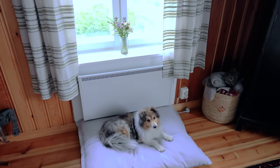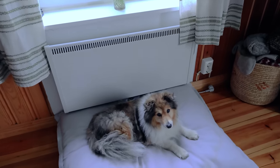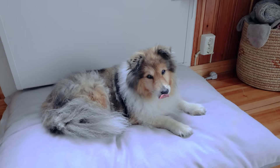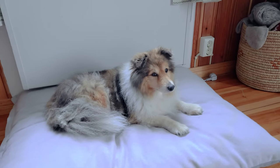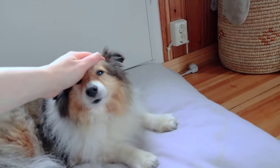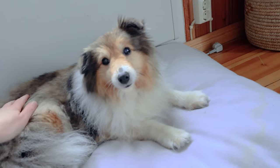Here is Papu's sleeping place. Apparently she thought that this day is over already and she went to bed. Well, she's an old lady, so she can sleep whenever she wants.